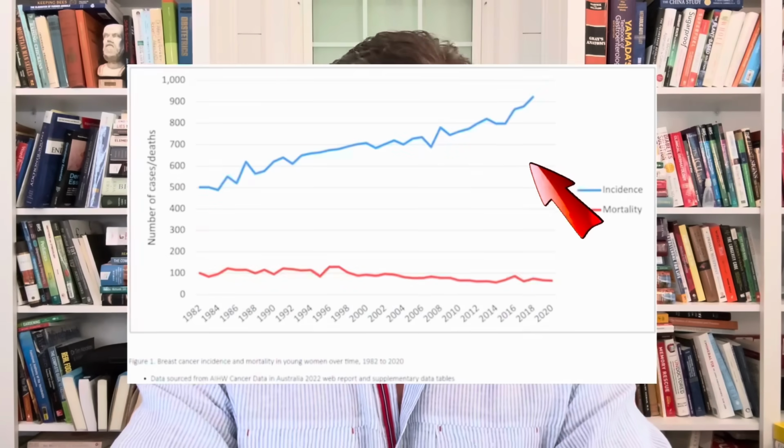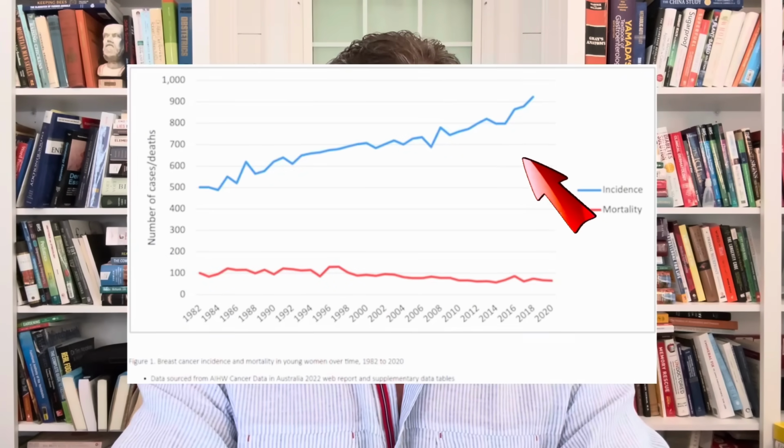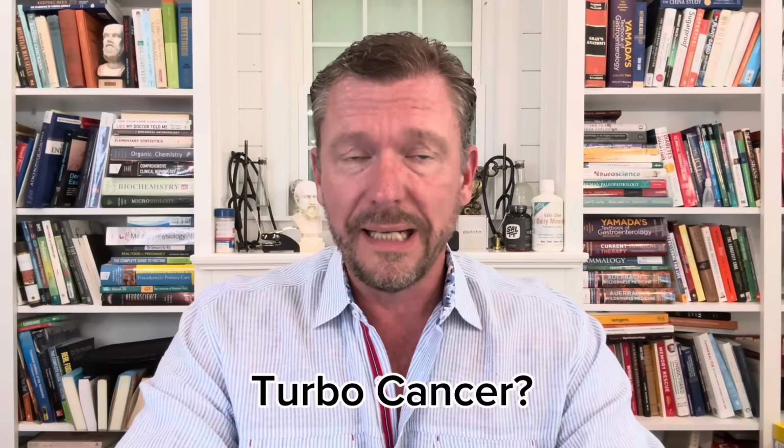The incidence of breast cancer just keeps going up, and with the rumors we keep hearing more and more about turbo cancers popping up in even younger women than we're used to seeing, I think now is the perfect time for us to discuss the earliest signs and symptoms of breast cancer so you can be on the lookout for these and take appropriate action as soon as you see one of these signs or symptoms.